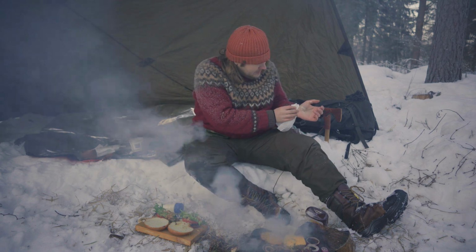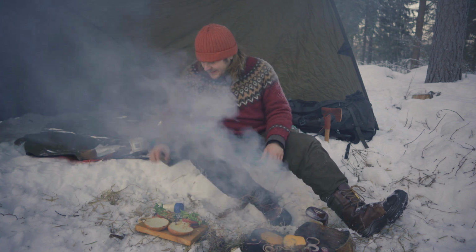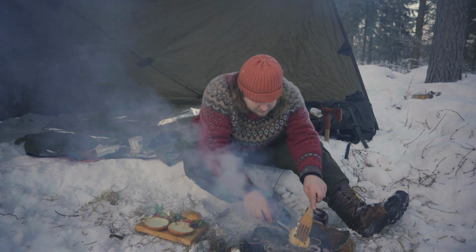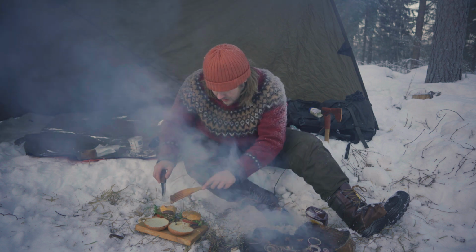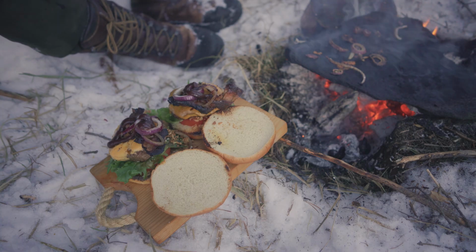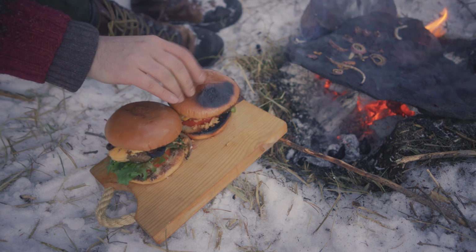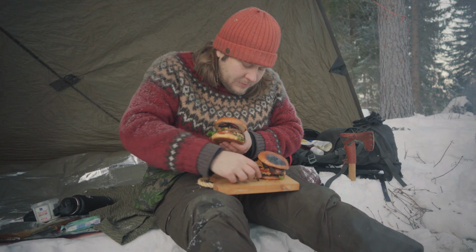Oh man, it's fun. It's kind of silly to do this in a temperature like this, but I don't care. It's all right. Not too bad, not too bad. Oh, I am so hungry. I'm starving.